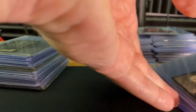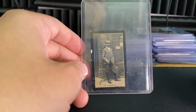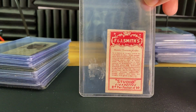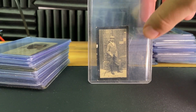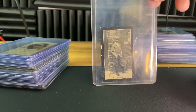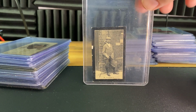All right, then we have F&J Smith, Harry Vardon. So I wanted this for a while, and we have the red back, which is believed to be a little bit scarcer, but not 100% sure on this. Now this is altered. This does have recolored spots on the black border, and they have a huge chunk right there. You'd think they'd recolor that. Either way, it's a pretty tough card to find and goes straight to my golf PC.